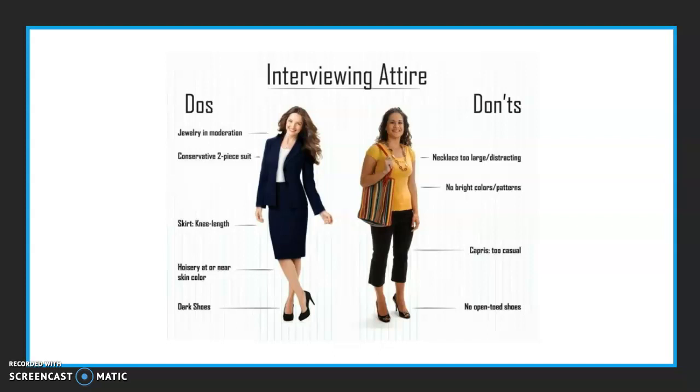Over here, we don't want to do this. She's wearing crazy jewelry. She's got on a tight, t-shirty looking, bright colored shirt. She's got capris on, which are way too casual. And she's got open-toed shoes on. Even though they're heels, they're open-toed. And she's carrying this bag that's brightly colored.